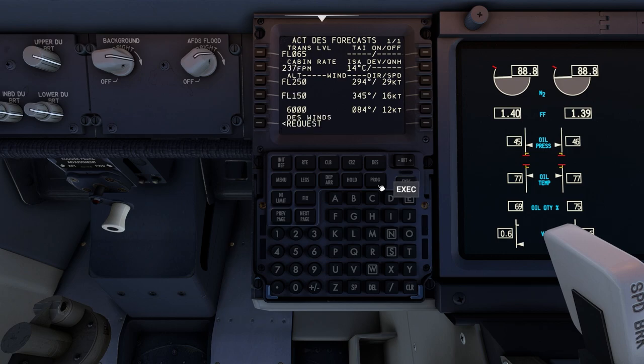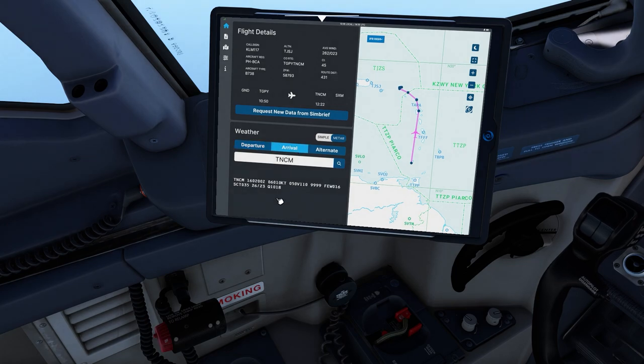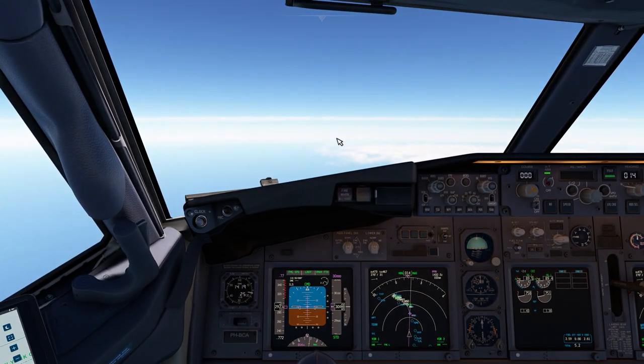Forecast winds done. ISA deviation 14. Okay. QNH, have a look. It might change. QNH is very important because the VNAV, RNAV, sorry, the non-precision approach requires correct QNH to be set. Let me see if San Juan Center is still online. Oh, it is.